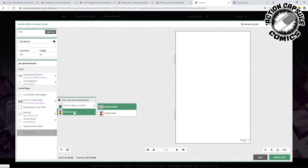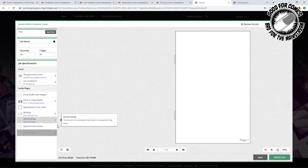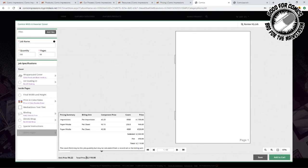So we'll leave this at color right now. Interior stock, we'll just leave it at everything that's base right now. And so there's my total unit price right there. Price per unit, $4.22. And total price right there is $2,110.